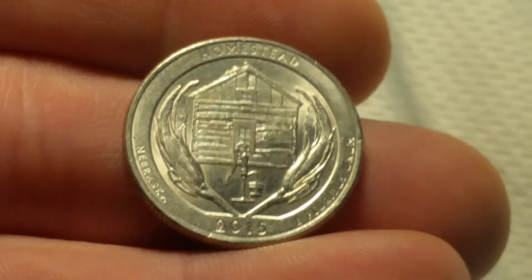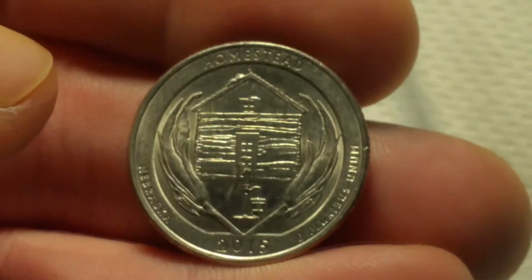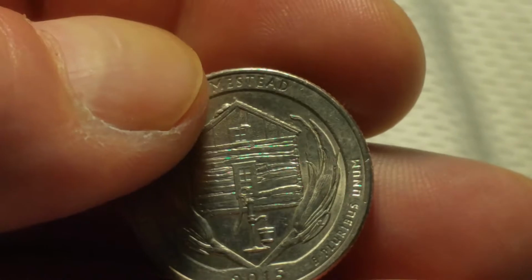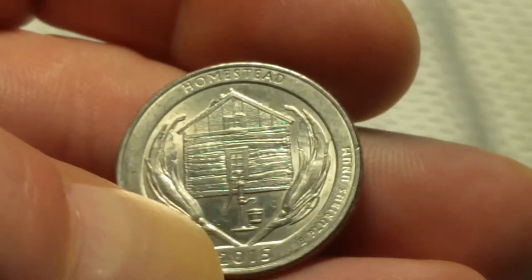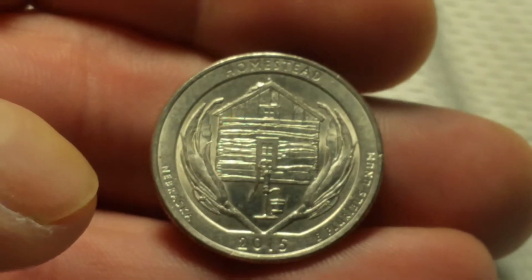Same roll towards the end here, and I came across this 2015 Philadelphia minted Nebraska Homestead quarter. As you can see on the top of the roof, it's got the snow on the roof. I'll pop it under the scope because you can't really see the other part. I'll be right back.